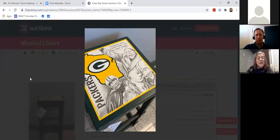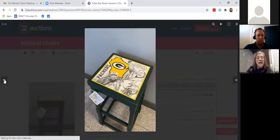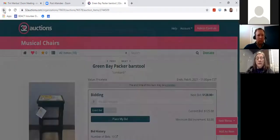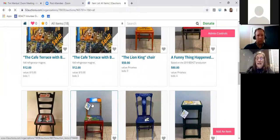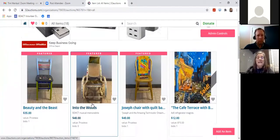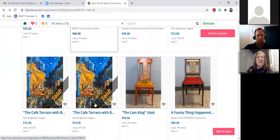David, let me see, what other chairs have we not covered? And as we said before, you can go to number 32 auctions.com/BDACT to see all these for yourself.